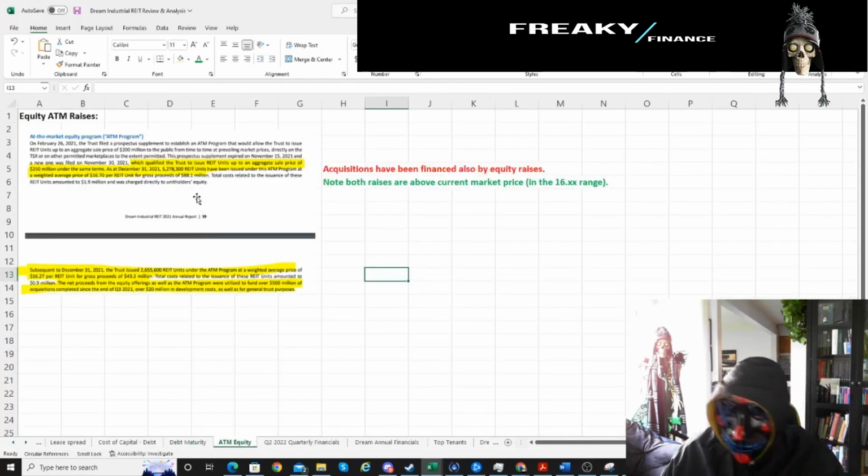They did some ATM equity raises to finance some of the acquisitions, so you're going to see dilution when we go through the numbers real quick. They did ATMs at 16.70, and another one, I think, at 16.27. So both times we were at 16 and up. Right now it's at 13, right? Because there's been the sell-off in REITs, hence the video. While they're starting to come back with the general market, it's still pretty interesting. So it's some place to look at anyway.